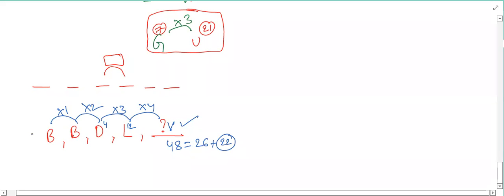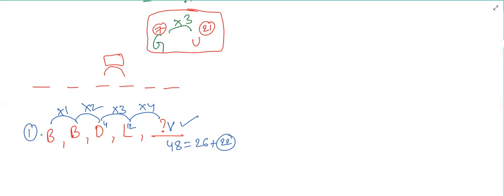Understood? What is the application of these things? Consecutive natural numbers. Yes. So once you replace letters by their positions, it will be a number series only.